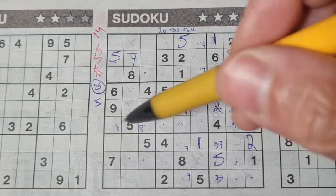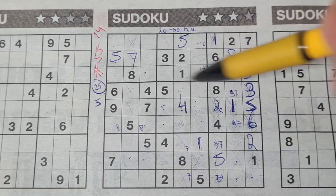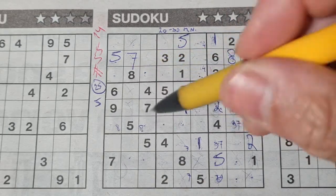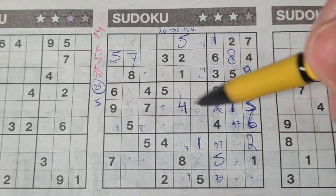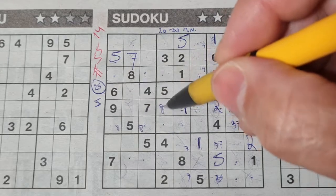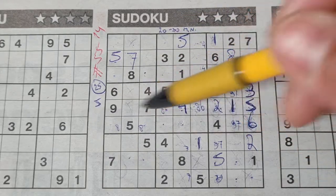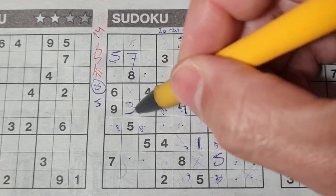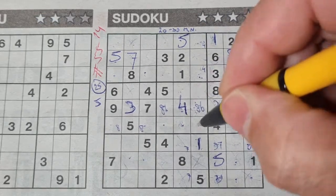We have a 6 and an 8 in one of those two boxes in this row. And we have an 8 and a 6 in that row. So the row between, the only two places left for the 8 and 6 go in those two boxes as a pair. 8 and a 6. So one digit left in this row, the middle row, for the number 3. 3, okay.